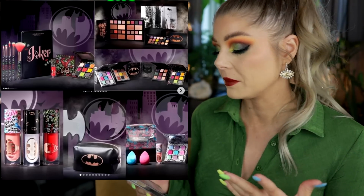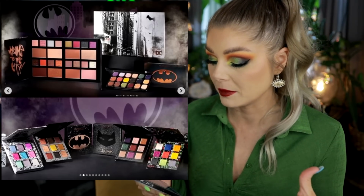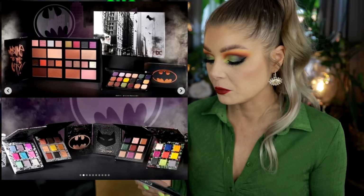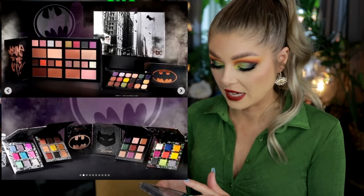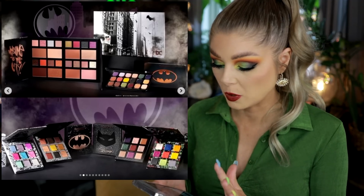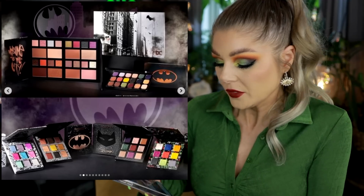The only thing where I'm like, oh, that is a good capture of the character is the Batman palette, because it is a neutral palette with a pop of black and yellow. That is pretty good. It's pretty iconic, and that palette looks really nice. The packaging on that one is better than the others as well, but the rest is just like, no, hard pass.